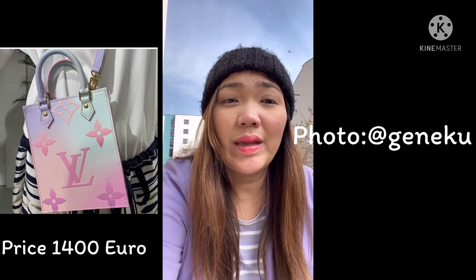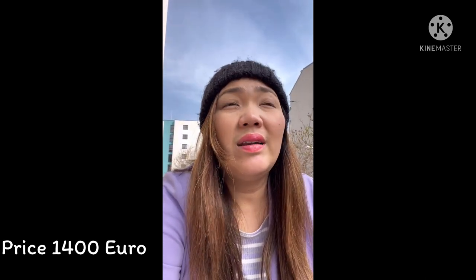At first, I had my eyes on the Petite Sac Plat. I hope that I pronounce it correctly. The price is 1,400 euro, and they have only, I think, the pastel color, and it's very cute. But the problem is the size is very small, and I cannot fit so many things, and I think it's too expensive for 1,400 euro. So I guess when I get the cosmetic pouch, I can make better use of it than the other one.